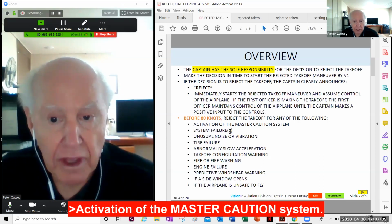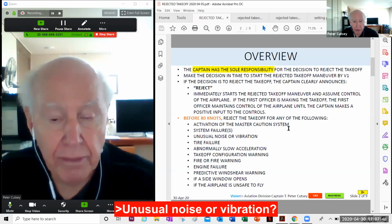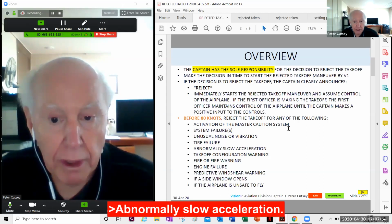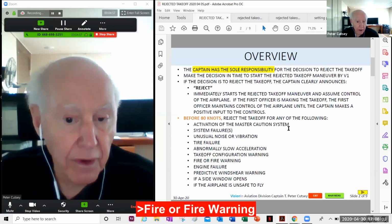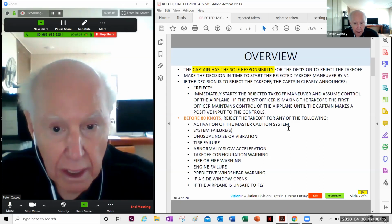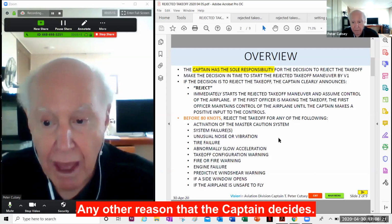If you have a problem before 80 knots, you reject the takeoff for any of the following: activation of the master caution system, system failures, unusual noise or vibration, tire failure, abnormally slow acceleration, takeoff configuration warning, fire or fire warning, engine failure, predictive wind shear warning, if a side window opens, or if the airplane is unsafe to fly, or any other reason that the captain decides.